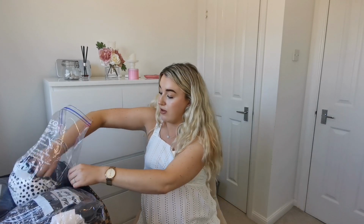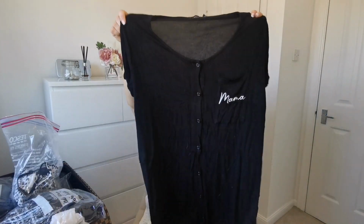is a black nursing or feeding bra, really soft and simple and comfy and really easily accessible, as you can just whip it down if I wanted to. So I've got that to birth in. Whether it will just be this at some point or whether I will go in with my black nightie, which I've also got.